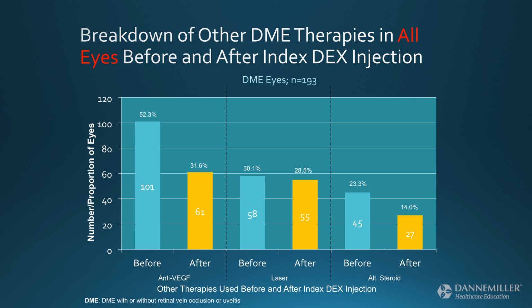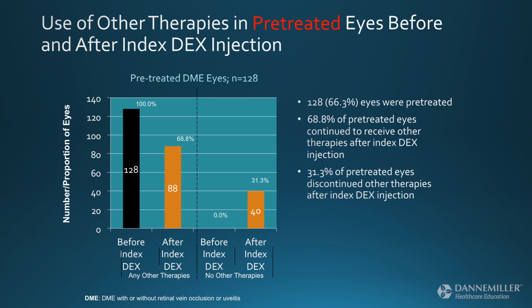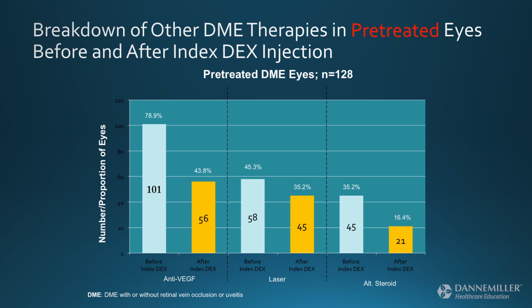When you look at the breakdown of other DME therapies in all eyes before and after DEX, you look at anti-VEGF, laser, and then other steroids. Anti-VEGF and laser were the most common in this real-world analysis. Other steroids occurred less frequently, but were not unheard of. When you look at the use of other therapies in pre-treated eyes before and after DEX, what you see is that 66% of eyes were pre-treated. About 70% of pre-treated eyes continued to receive other therapies after getting Ozurdex, and about 30% of pre-treated eyes discontinued other therapies after getting the Ozurdex.